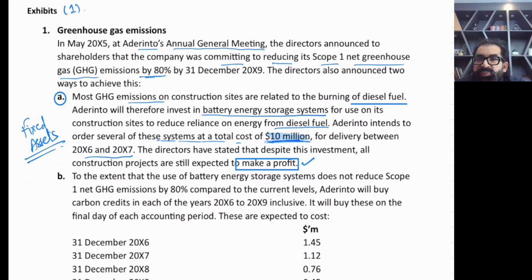So what is the treatment of this first paragraph? Battery energy storage system, very simple. You cannot make provisions at all. If you are planning to buy a fixed asset in future, you can't book a provision now because it's not confirmed, and there is no obligating event. Hope you have studied the IAS 37 class. In the IAS 37 class, normally all teachers teach this issue, that in the past, people used to book fake provisions, and then later they used to reverse them by booking extra income. So people were doing earnings management through IAS 37, but now it's not allowed. After the introduction of IAS 37, it's not allowed at all.